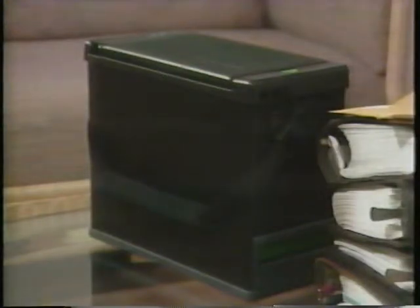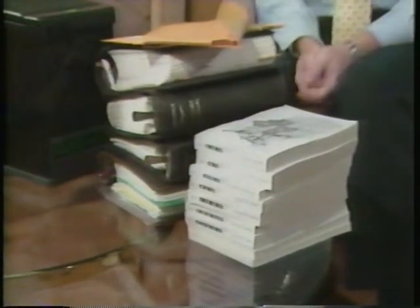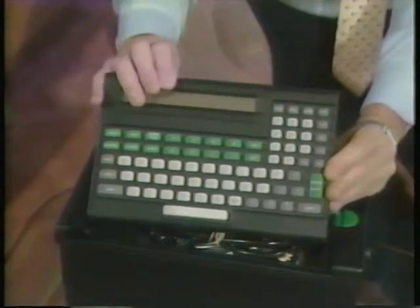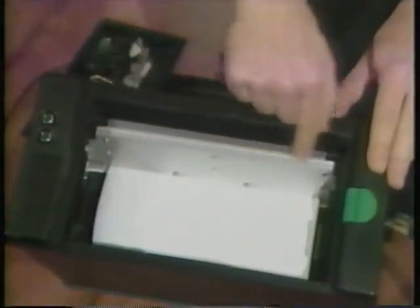Now, the model FP100 weighs in at 20 pounds and replaces my almost 40 pounds of JEP and NOS charts required to maintain full U.S. coverage. Now, the rugged case contains a full alphanumeric keyboard, an internal 1200 baud modem, an accessory tray with all the necessary cabling, and to print the detail necessary for JEP charts, this high-resolution thermal printer.